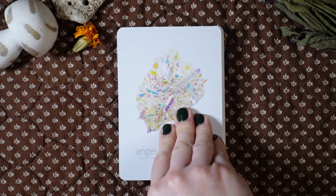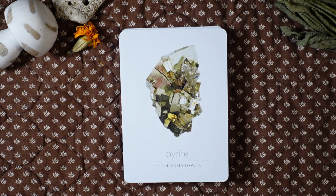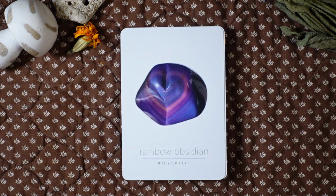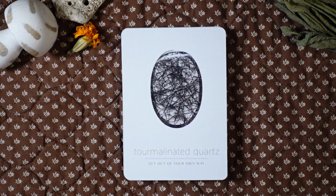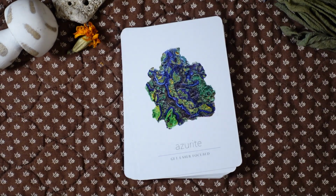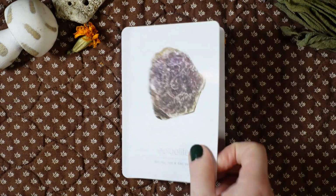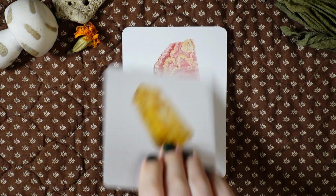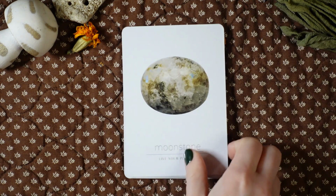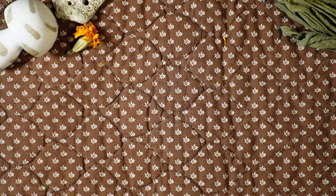So I didn't have any sort of crystal deck, but Andy showed this one to me and I really enjoy it. It's such a good, straightforward crystal deck. I love the key phrases we get here, and I love that we get the real photograph. Something about that feels really cool too. Every once in a while I do want to work with crystal energy, and this is such a good one to use. So that is the Daily Crystal Inspiration Oracle.